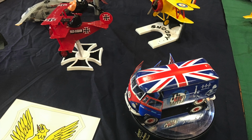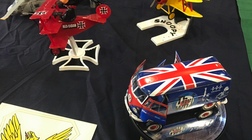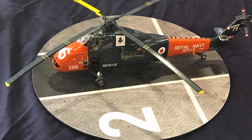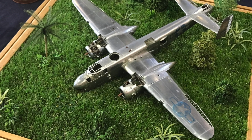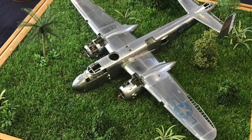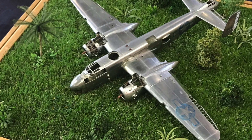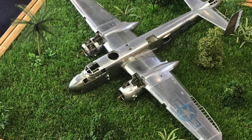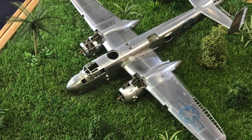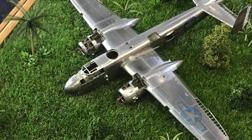I think the Type 1 splitty Hoovan is a Revell kit, but it certainly looks really nice when done up. Love the helicopter as well, a really fine example, and especially love this diorama. I've always fancied doing a downed aircraft diorama, and I thought this was really well done, and on close inspection this was actually all done with silver foil, so whether it's bare metal or whether it's kitchen foil, I'm not sure, but it certainly wasn't paint. It looked really good.